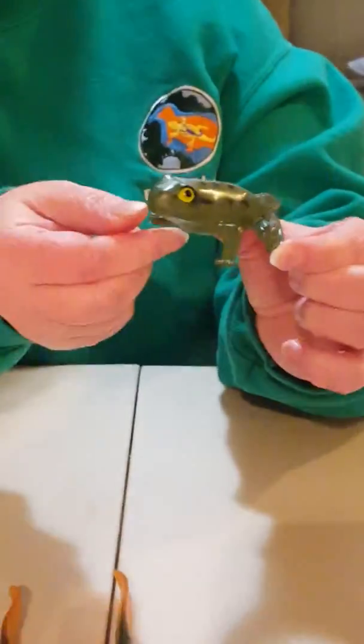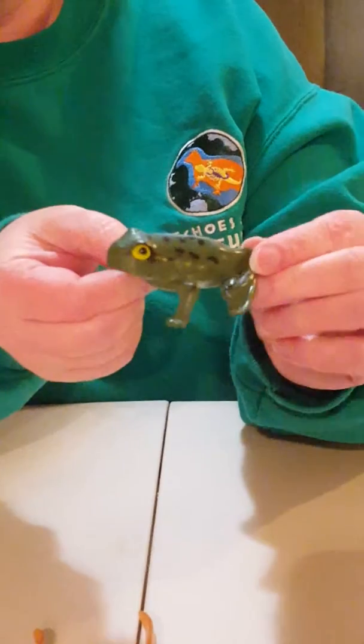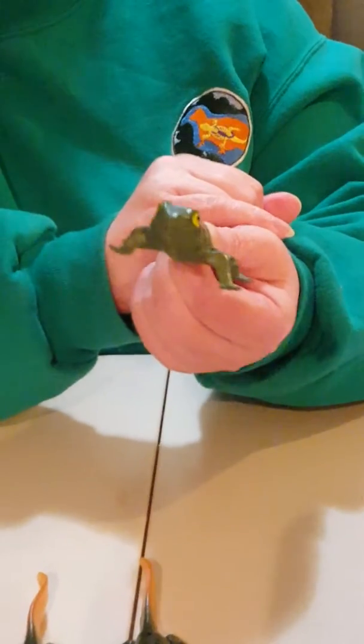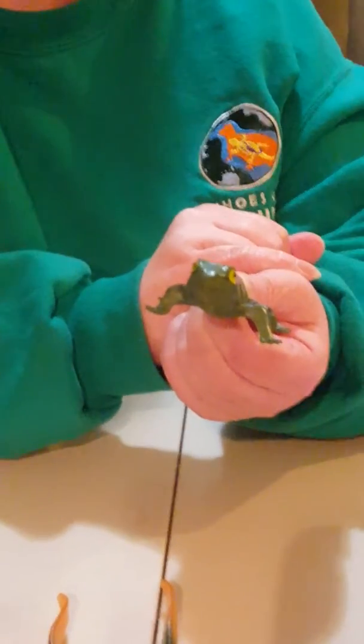His final stage, he is a miniature frog. That little short tail has almost disappeared. He is breathing totally with his lungs now. His eyes are more on the top of his head. He's got not a little tiny mouth anymore, but a really big, wide mouth.